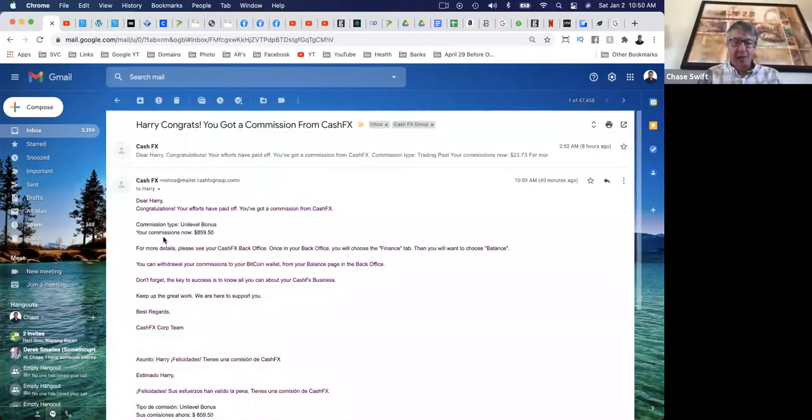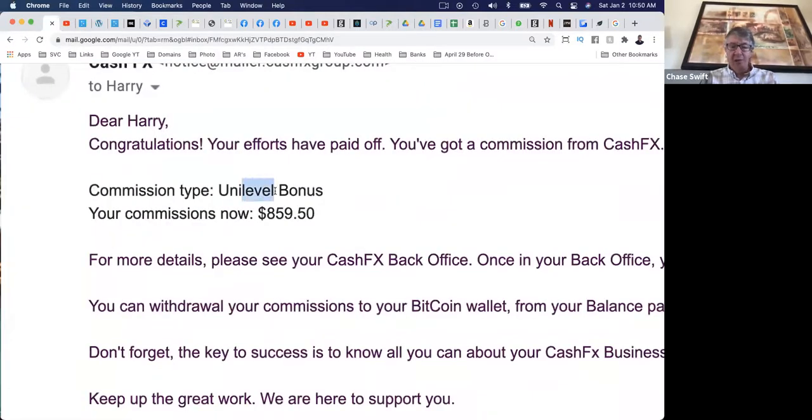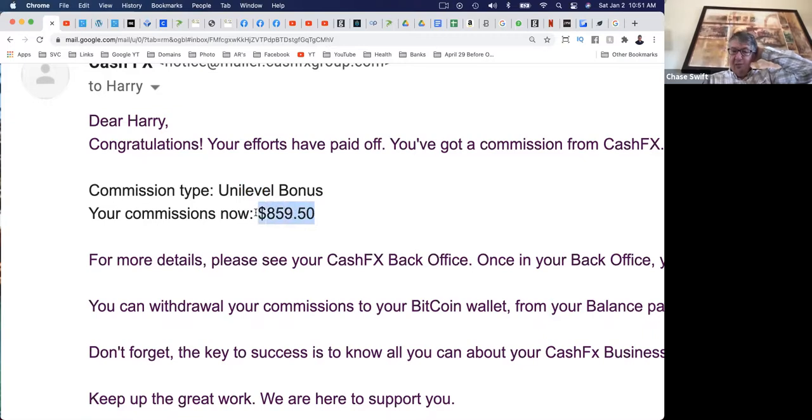And I also got a unilevel bonus. Whoops, let me go back. Okay, the unilevel, the word level gives you a clue that it's the levels of people in my team. And I earned $859.50 from the different levels in my team upgrading or joining CashFX. And I'm telling you, if this doesn't triple in the next 3 months, I'll be shocked. Why? Because of everything I just explained, the power of Bitcoin and earning it, and the ability to share this with a number of people. And I haven't even gotten to copy trading, which is so exciting. And we're going to have more and more examples of that.